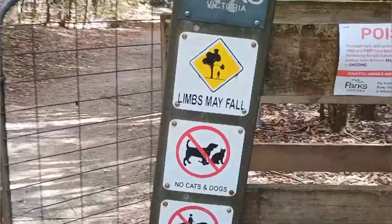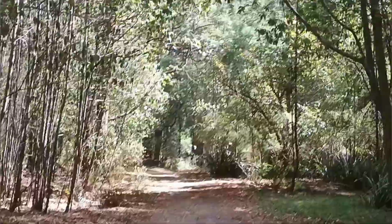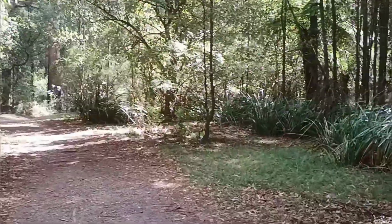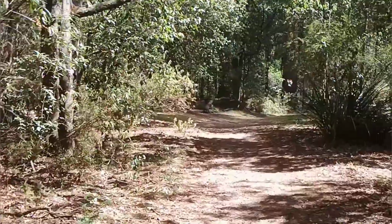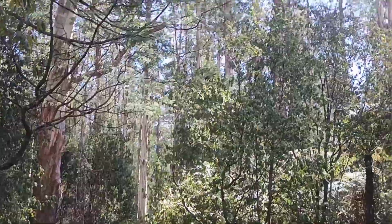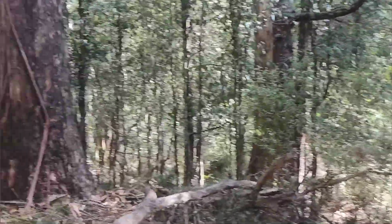Same info as before. Go through the little gate here, and then we're in the middle of the forest. It's a lot cooler here than it is in other parts of Melbourne and Australia. One of the coolest spots in Australia, I heard, being such a dense forest. Literally thousands of these tall mountain ash trees, huge flowering gums.